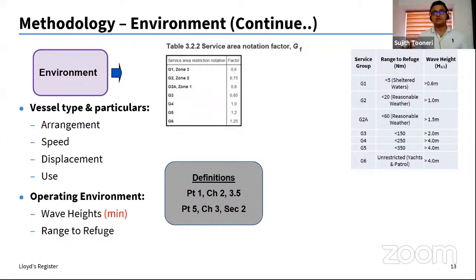G2 is less than or equal to 20 nautical miles in reasonable weather. G2A is less than or equal to 60 nautical miles in reasonable weather. And you can see that various significant wave heights are assigned for each zone of operation. So basically the operation envelope is a combination of speed and specific displacement for a particular wave height. That's considered a loading condition for the design of SSC craft. You can have multiple loading conditions for various displacements and speeds. And finally, we have software which takes the most onerous of these loading conditions and generates the pressure distribution throughout the hull.